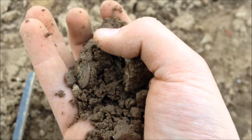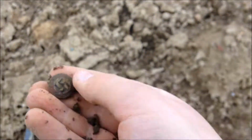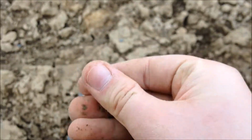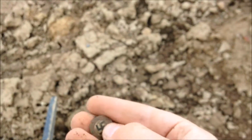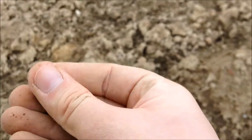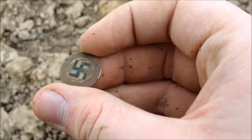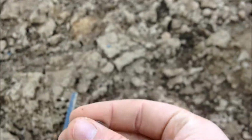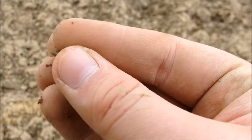Alright, let's carry on. I know I'm shaking, but no way, I just found that. Just look at that one. Damn, today is a good day, I can tell you that much for sure. Oh yes, German Nazi party badge, and talk about something unexpected coming up.